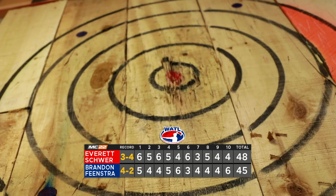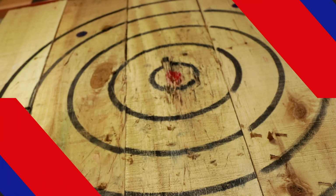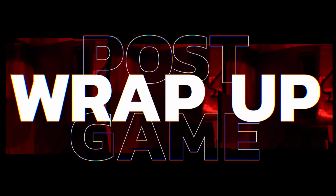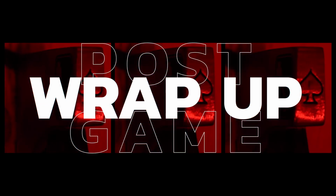So Everett goes to 3-4. Brandon falls to 4-2, but a great matchup nonetheless. Yeah, Brandon Feenstra playing very consistently thus far this season. Everett Shurer, really nice turn of events here for him on the night. He had struggled a little bit early on, and he really finished strong here. Absolutely. It's a little different being in the driver's seat. Let's take a look now at our post-game wrap-up here on week number 2.